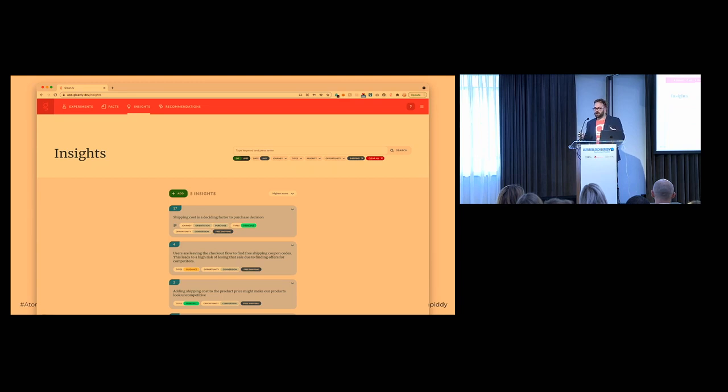I'm sure any designers in the room have been told, like, we need to get a wireframe out tomorrow. I haven't got time to do any research, I haven't got time to read through reports, but I can skim through the insights we have on that subject, and the evidence score allows me to understand that.